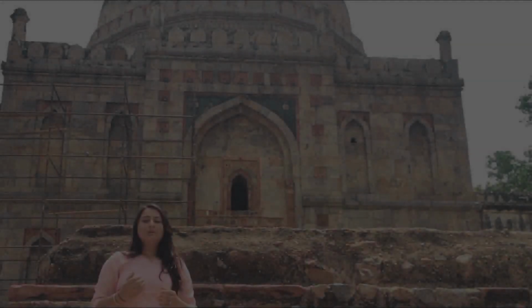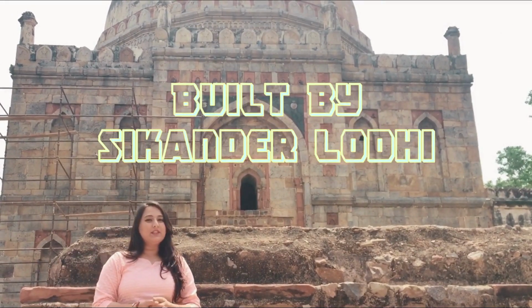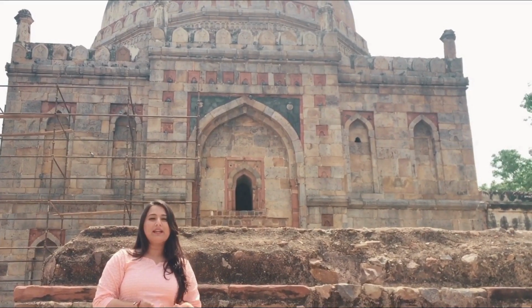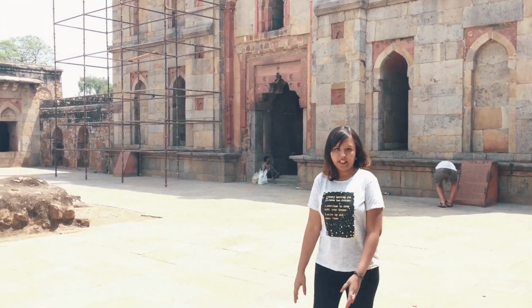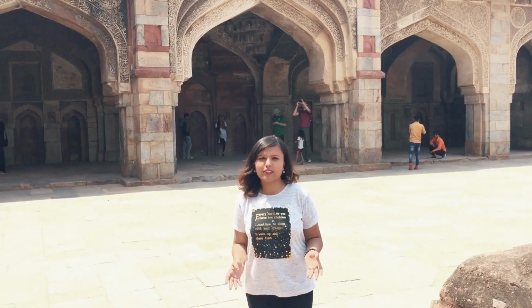Bara Gumbad is the most imposing structure, which was built by Sikandar Lodhi and has two adjoining structures such as the Friday Mosque and a guest house. Each of these structures demonstrates the pattern of architecture which is closely associated with the Sultanate era. The Bara Gumbad has a raised platform on its central courtyard which strongly suggests it to be a burial place. Also, as you can see behind me, the mosque has domes on its three bays while the other two are arched roofs.